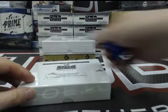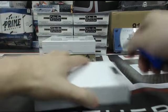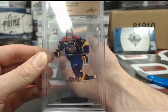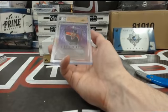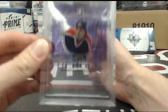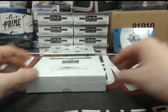All right, on to our Leaf Metal Proof, one of one. That's a good start. We have a one-of-one pre-proof production of Dylan Strome. Dylan Strome, one-of-one proof. Very nice. And we have the purple proof of Paul Coffey. Paul Coffey purple proof. Nice box. All right, next one.